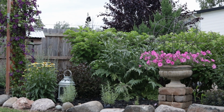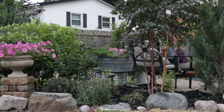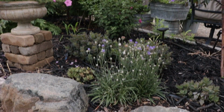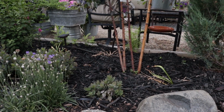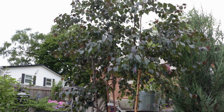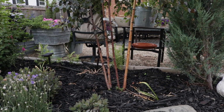There's some artichoke, some pink vista, Proven Winners bubblegum vista petunias. Some sedum underneath a purple birch tree, which is my absolute favorite tree. Love this tree. Absolutely love this tree. When I sit on the patio on the other side, it's blocking the view of the two-story neighbors. So, I love that.